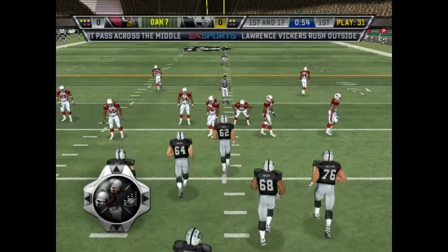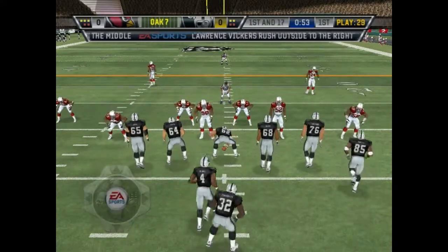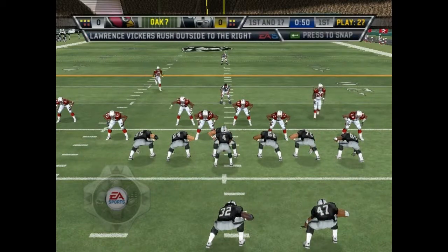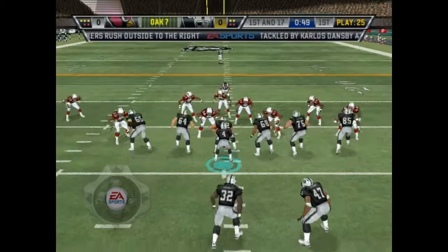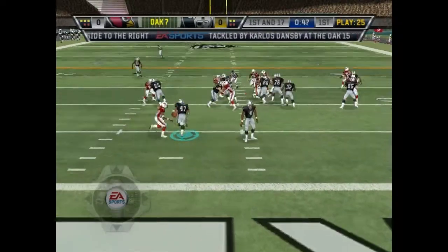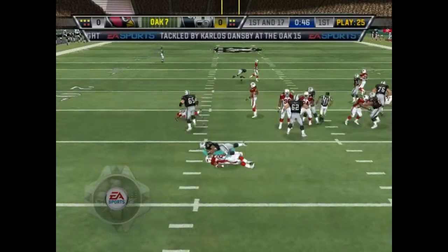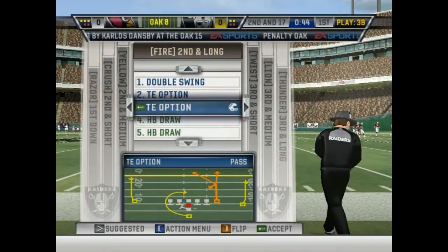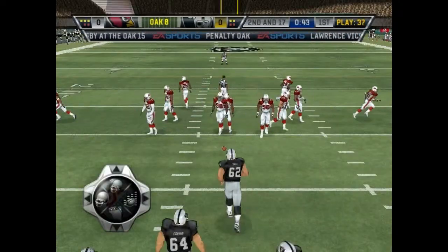Now Jeff Blake comes up under center. Crockett in the backfield alongside Vickers. Set. Hut. They hand it to Vickers. Vickers gets nowhere. No gain at all.